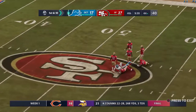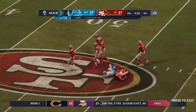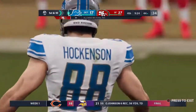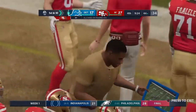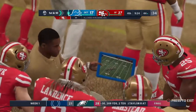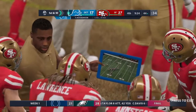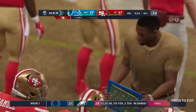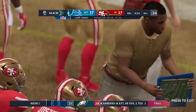Catch is made by Hockenson, the tight end. And he'll get this one way up just shy of the 45-yard line. Great way to start the drive. 20 big ones and a first down. This possession means so much for them. They've got to focus on this drive and find a way to make this a one-possession game. Yes. Got to get a score. Yeah, so good with a field goal. Don't necessarily need a touchdown.